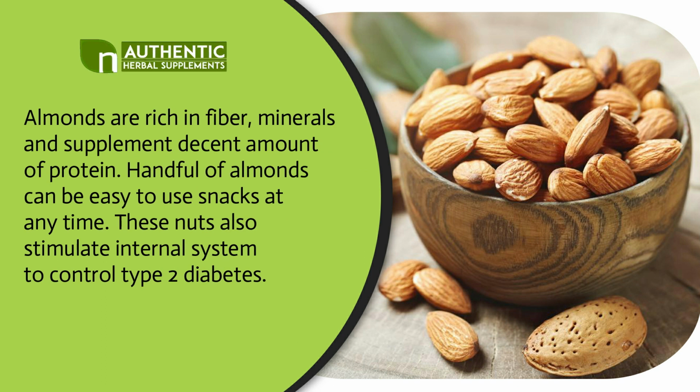Almonds are rich in fiber, minerals and supply a decent amount of protein. A handful of almonds can be an easy-to-use snack at any time. These nuts also stimulate the internal system to control type 2 diabetes.